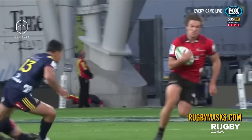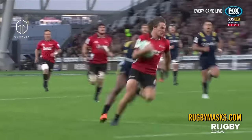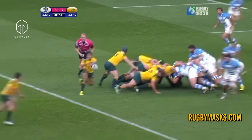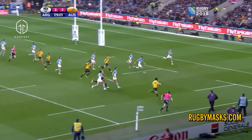Scored by George Bridge. Oh, what a try. Yes, boy. He hit it at pace, George Bridge. Really well worked try. Oh. Yes, volley then. Cut out here for Ashley Cooper, straight for the line.